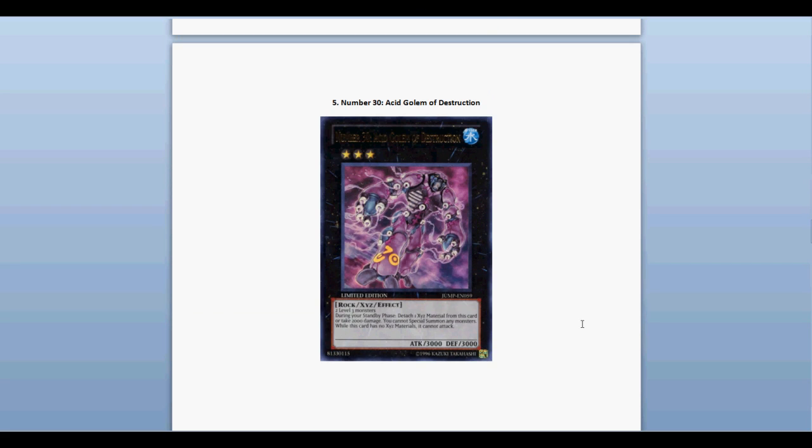Number 5. This is one of the reasons why I believe the last one did not deserve to be too much higher: number 30, Acid Golem Obstruction. It is a rank 3 as well, and I believe that it is actually more usable in some ways. This card is one of those that was severely underrated too, sort of like Blade Armor Ninja, because of its effect. Now, I do agree its effect is pretty crazy, but having a rank 3 monster with 3000 attack and defense is pretty crazy in itself. And of course, being a numbers monster, you gotta get this card, right?